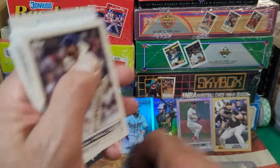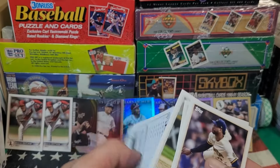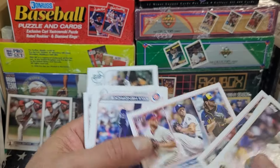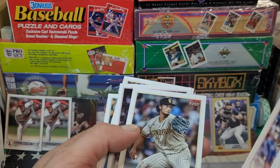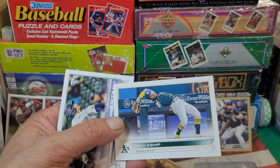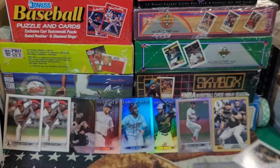Okay. So more superstar, all-star, Hall of Fame, or Hall of Fame to be cards. Gardner. Okay. And we got more flippage going on. Wheeler, Scherzer, and Burns. Okay, nice. Any more? Any more? Any more? You Darvish. Now that's a crazy way to catch a ball. I don't know what you're doing there, but Mr. Tony Kemp, that's pretty amazing. All right, Jared Kalen, very nice. Future Stars card there.